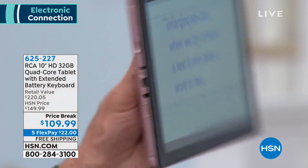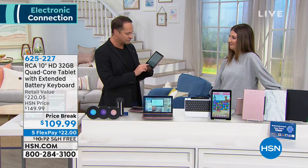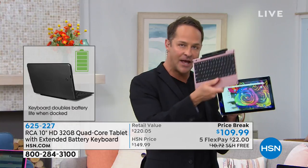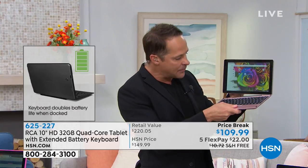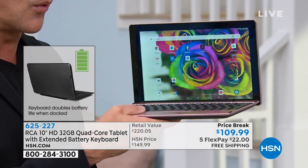And what if you wanted to double the battery life? Oh, double the battery life is great. So usually I say, you gotta plug it in. Usually I say you're out of luck. It's the only device that we sell and the only device I've ever seen like this. There's 6 hours of battery in the tablet alone. There's another 6 hours of battery life stored in the keyboard. So when you put them together, you now have a 12-hour battery life.